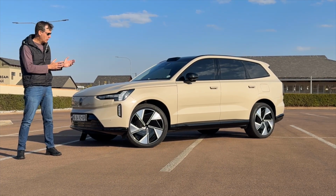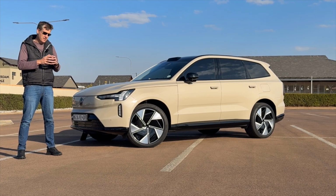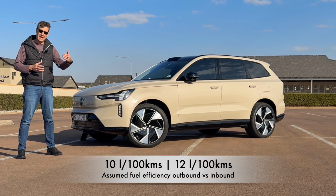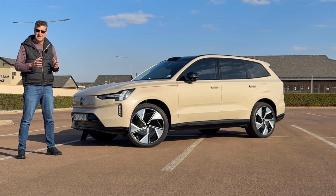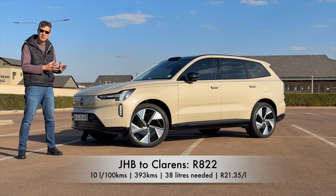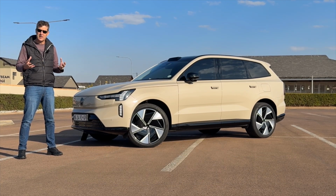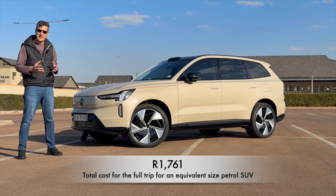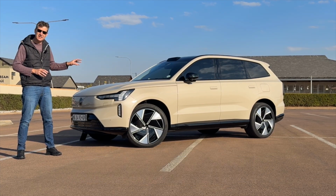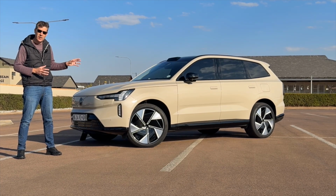So how might that compare to an equivalent size SUV that is powered by petrol? Well, we've done some calculations there as well. Basically a vehicle of the same class, same segment, 7-seater, would probably need around 10 liters per 100 k's to get down there and maybe 12 liters per 100 k's to get back. If that's the scenario, the cost going down, that car would need around 39 liters at a cost of 822 Rand, and coming back, it may need around 44 liters at a cost of 939 Rand. The total cost then being around 1,760 Rand, and if you take that over the total distance, the average cost per kilometer is around R2.32 versus the 96 cents that the EX90 was able to achieve, which just shows you the considerable savings that you can get if you drive smartly with a vehicle like this.